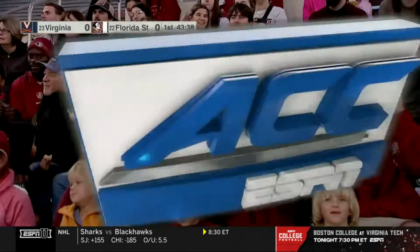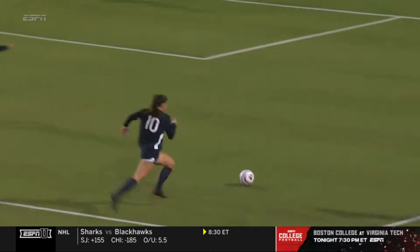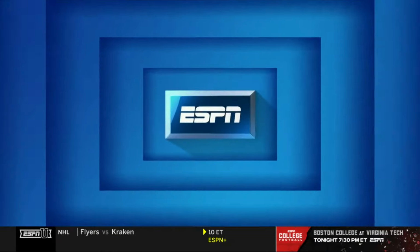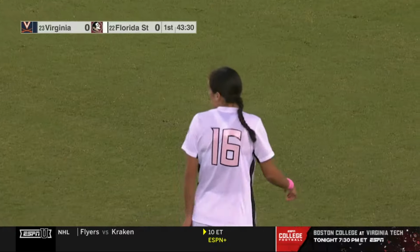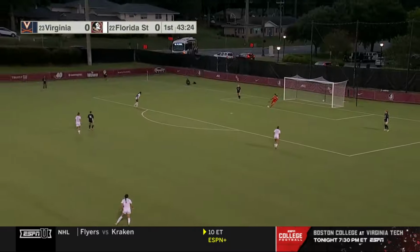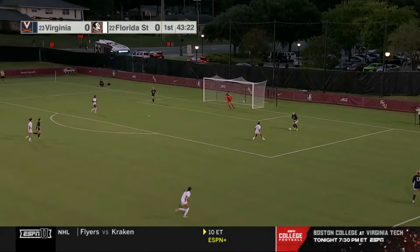Well, it's an excellent start for Florida State because they knew they wanted to move the ball, put Virginia under pressure early on. That didn't miss by much. It was a ball that's looking to play across, but just misses that top corner. Wonderful start, making it difficult for Virginia to be able to get out of their own half.